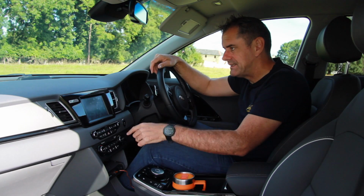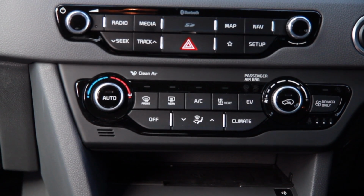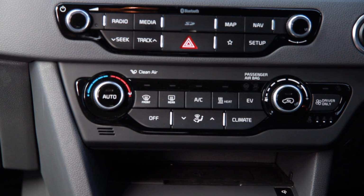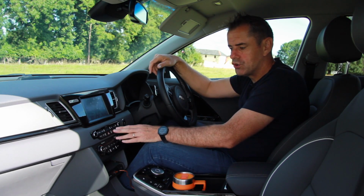T-shirts, merch available, says bring back knobs. Knobs are here for the heating controls, which are great. Then above that you have physical knobs again for the touchscreen, radio, media stuff. So even if you're not into the whole touchscreen thing, you can still access all of your controls right here.